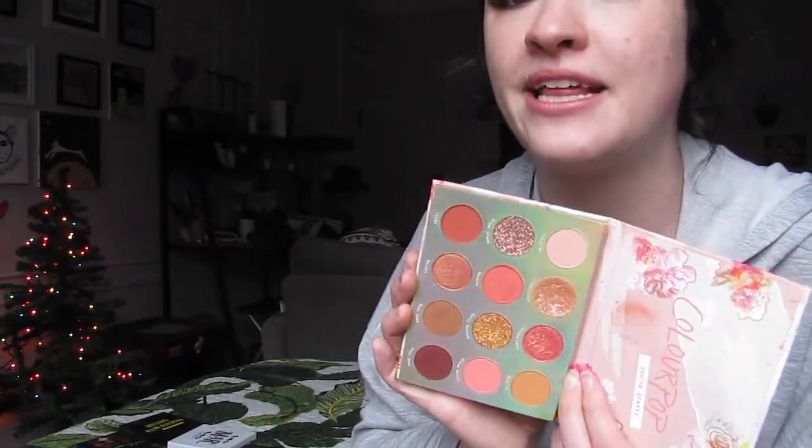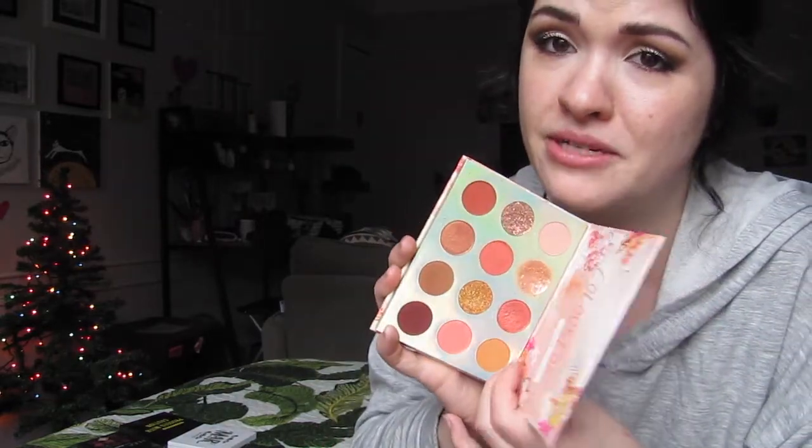It also has 2 pressed glitters in it, which I know not everyone is a fan of because they're not technically eye safe, but I do put them on my eyes very gently with a gentle hand, and I like them a lot. I haven't been reaching for this as much lately, but I think that's just because it screams spring to me. But I do love this palette. I don't want to get rid of it because it's very pretty and I like it a lot.